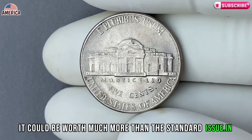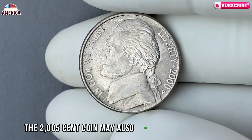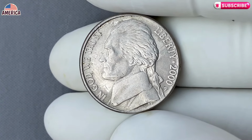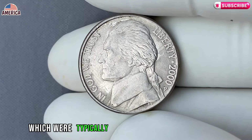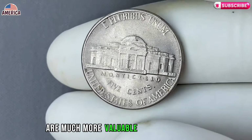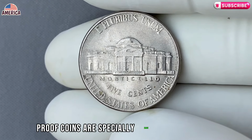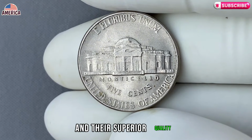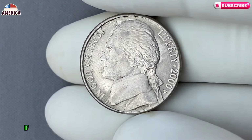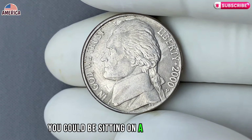If you happen to come across a 2005-cent coin with a minting error, it could be worth much more than the standard issue. In addition to minting errors, the 2005-cent coin may also come in special editions that were released as part of commemorative or proof sets. These versions, which were typically struck with higher precision and often have a mirror-like finish, are much more valuable than the regular circulation coins. Proof coins are specially made for collectors, and their superior quality sets them apart from those that were intended for everyday use. If you're lucky enough to find a 2005-cent proof coin, you could be sitting on a small treasure.